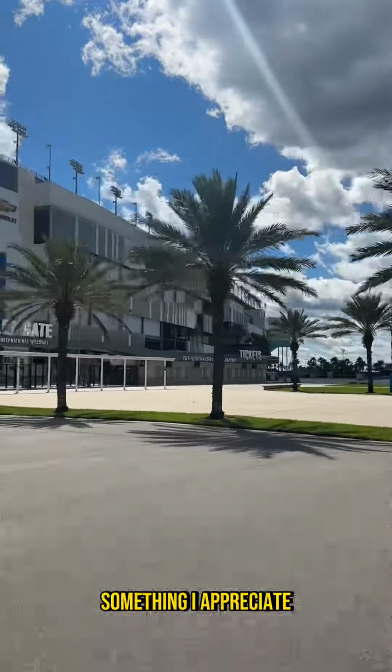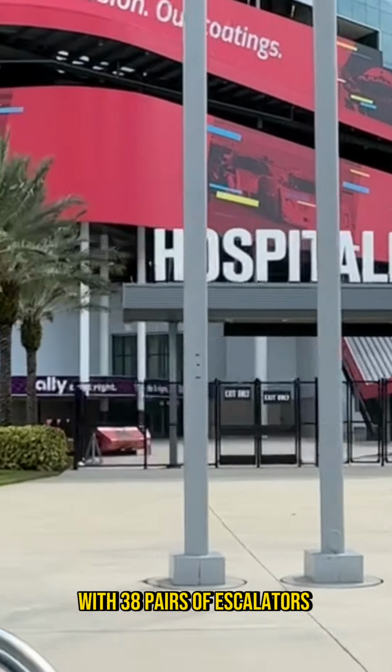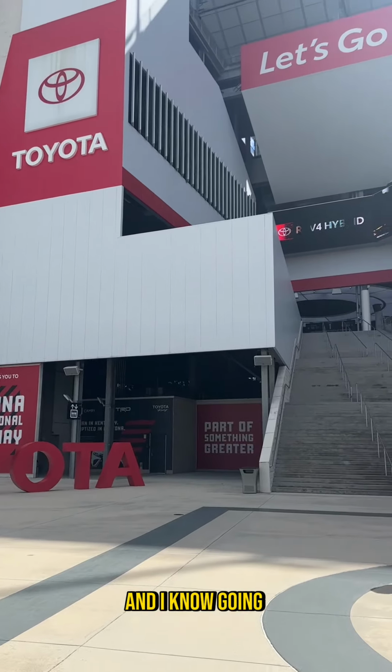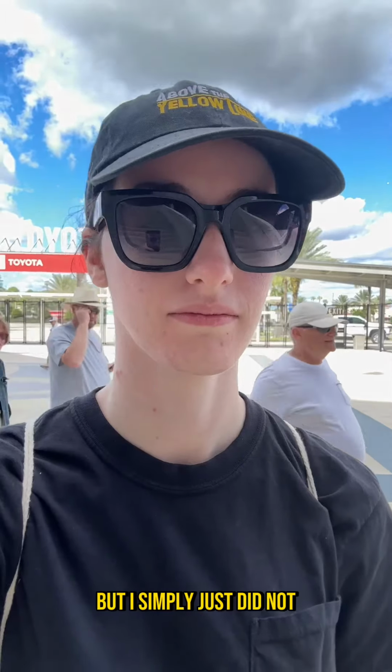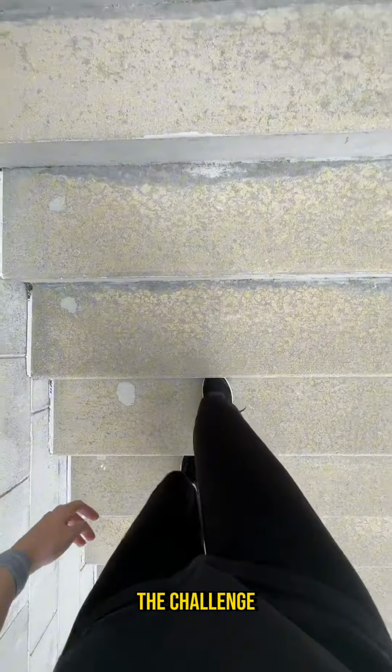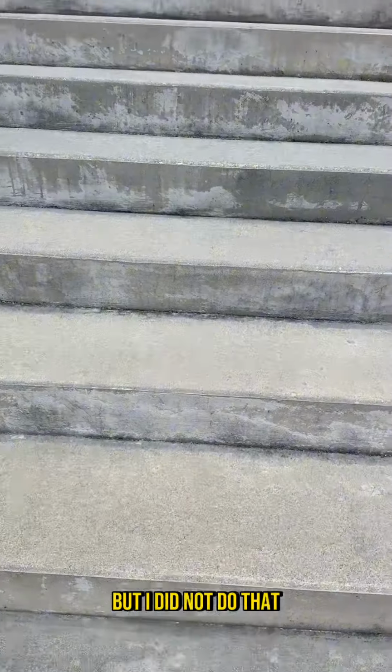Something I appreciate is that this track is accessibility friendly with 38 pairs of escalators and 13 elevators, and I know going up to the stands that there was an option to take the escalator up, but I simply just did not. I wanted to take the challenge of walking up these bad boys, and I should have counted the number of stairs it took to get there, but I did not do that.